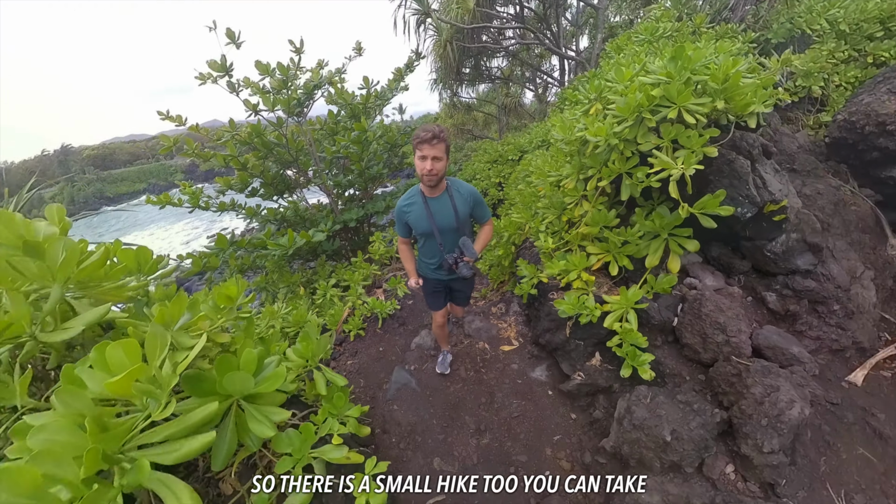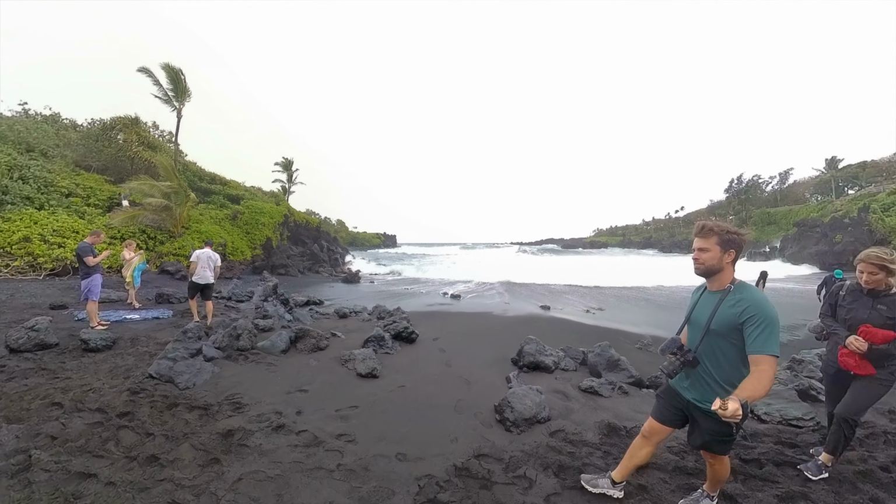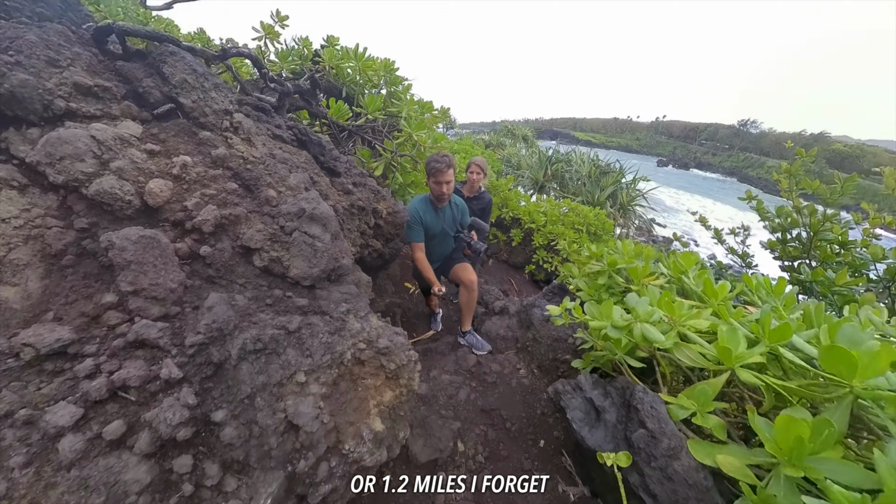So there's a small hike here too you can take. You head left facing the ocean from the beach. How far did you say it was? 1.7 miles or 1.2 miles, I forget.